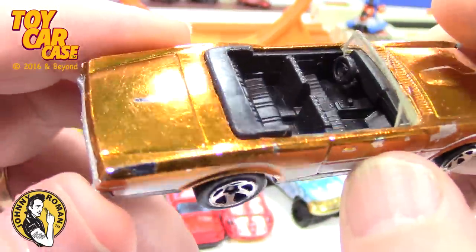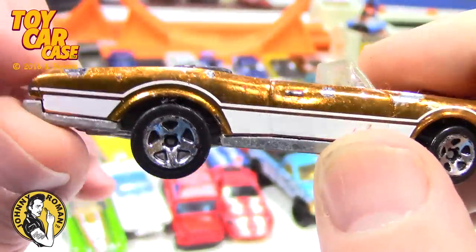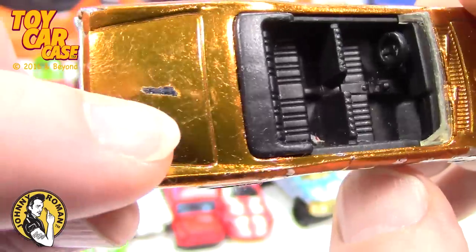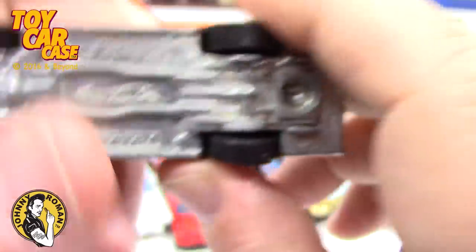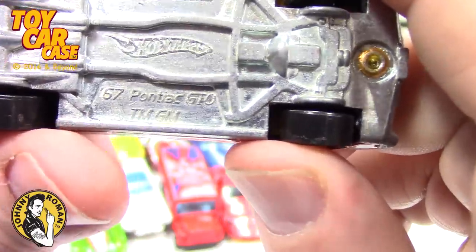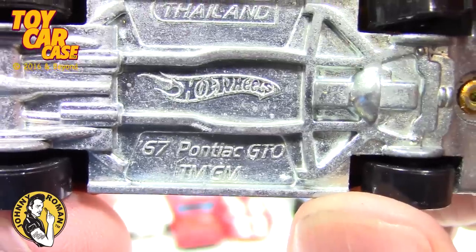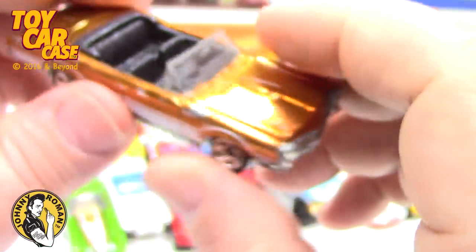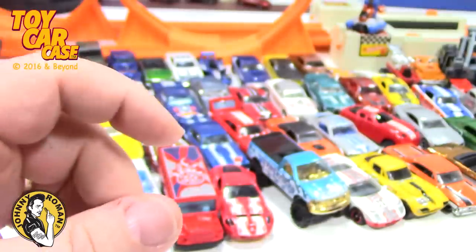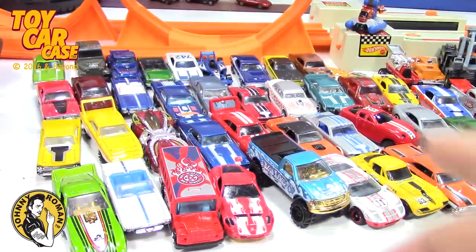Again, here's one of those super chrome ones. And it's super high polished underneath. But the paint, man, it just comes off like no tomorrow. 67 Pontiac GTO convertible. That's a nice looking ride. That'll look good on the racetrack.